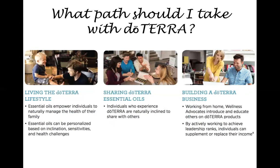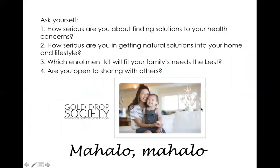Plus, you care about your family and friends, and you want to share essential oils and natural solutions with them. You can also use this as a business and start building with doTERRA, using your oils and your experience and your education to teach others and get natural solutions into their home while making an income, which is pretty awesome. You can make an extra income, you can supplement your income, and you can replace your income. So let me know if any of you are interested in talking about any of those.